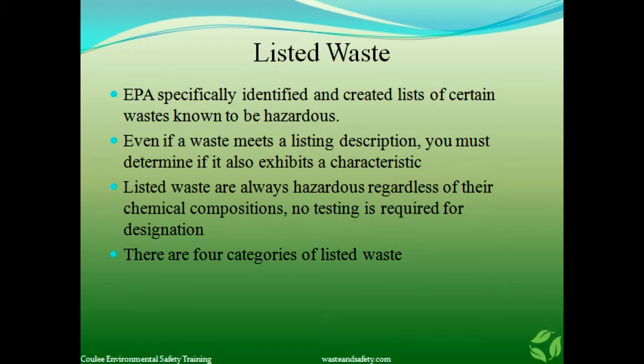So how to designate listed waste? When the Resource Conservation and Recovery Act, also known as RCRA, was enacted, EPA specifically identified and listed certain wastes that are known to be hazardous. Complete lists of these wastes can be found in 40 CFR 261 subpart D. Ecology has also included these listed wastes in the dangerous waste regulations, and they can be found in WAC 173-303-9903 and 9904. EPA identified these specific hazardous wastes by observing different industrial practices at numerous facilities, noting the common chemicals used, and assessing which wastes pose the greatest risk to human health and the environment.